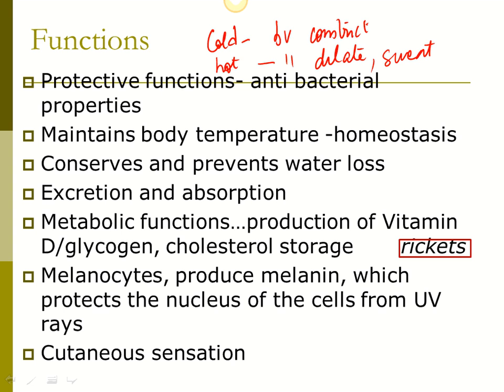It prevents water loss and helps to conserve it, because the outer surface layer, the keratin, is waterproof. We'll see later that it's because of production of certain oils which coat the cells, and that makes them waterproof. So that's how we prevent water loss and conserve water.